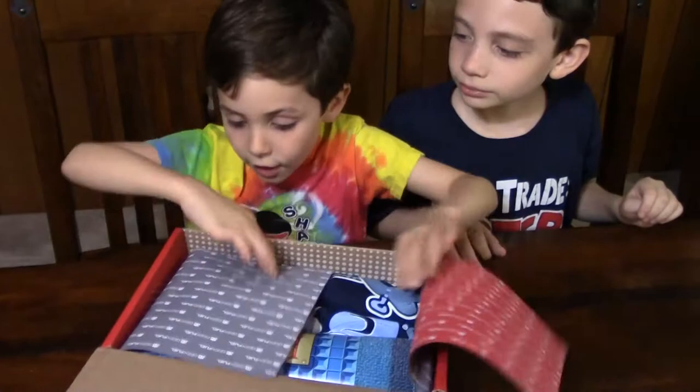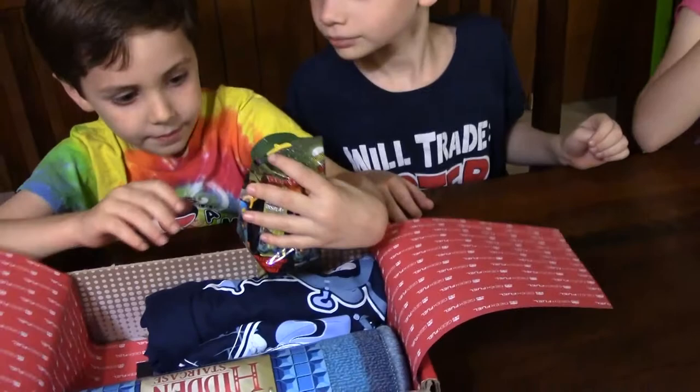Let's see what Silas, you pull the next thing out. Oh, there's a bunch of stuff. Pull one of those things out. Oh, what is that? Deadpool. Deadpool? Open it up. Let's see what's in there. So the next thing is Deadpool.